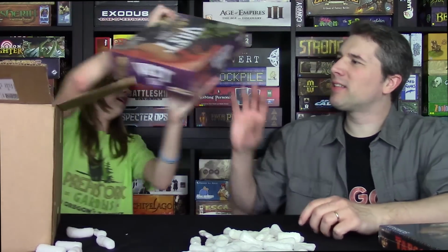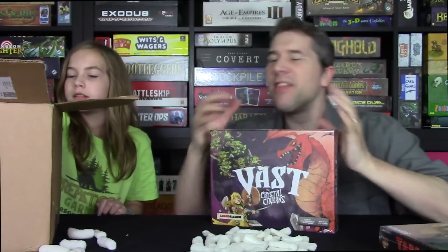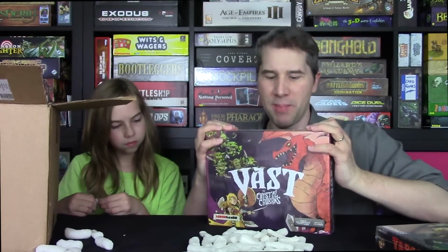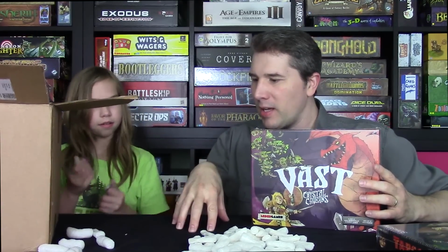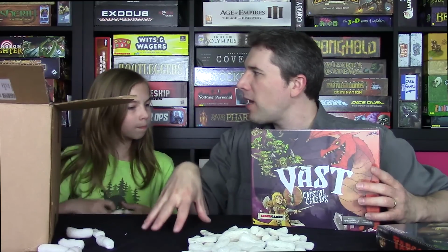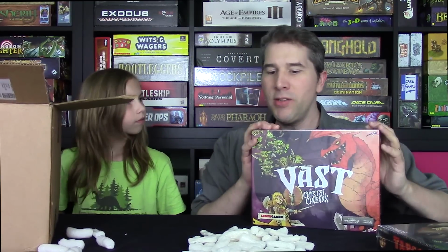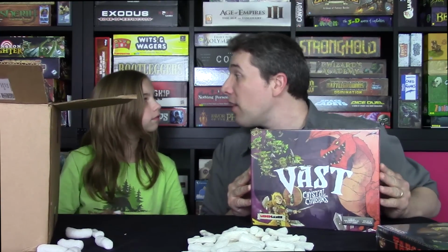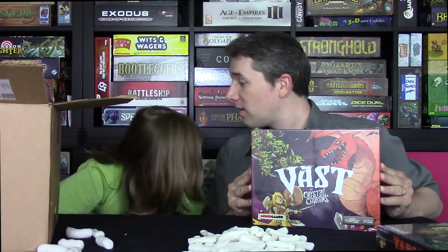Next in the box is a game called, wow, that's heavy. A game called Vast. Now this is in this month's box because this is a truly asymmetrical game. This plays up to 5 players, and in this game, every player is exploring a cave that a dragon lives in, but every player plays a different character. Like there might be a paladin or some goblins, or someone plays the dragon, or a player can play the cave itself. I am a cave.